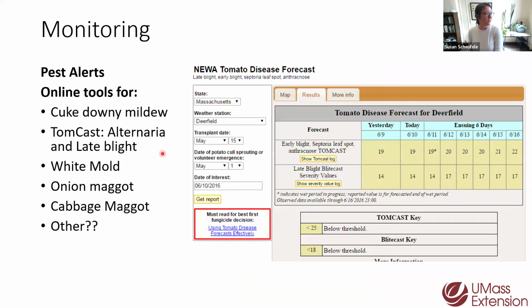But there are also some online tools. This is the NEWA network for weather applications. It's a website that Cornell hosts, and it has all kinds of weather data. If you don't have your own rain gauge or weather station on your farm, you can go there and look up how much rain you got, for example if there was a storm yesterday. But there are also these disease models and other pest models.